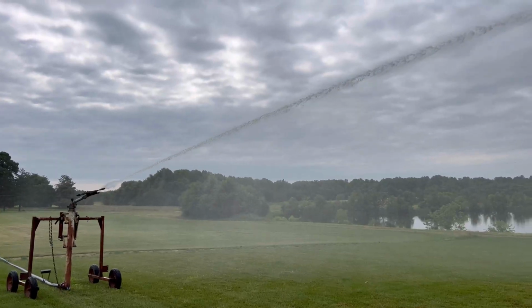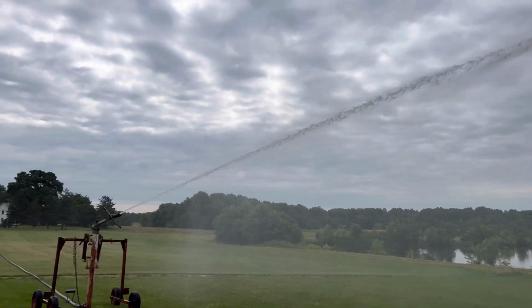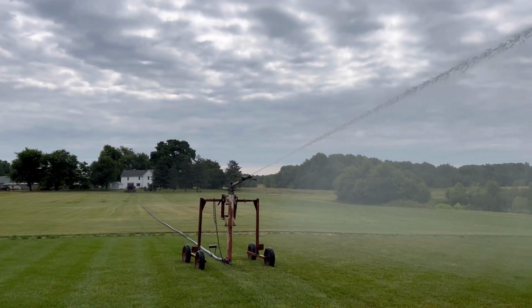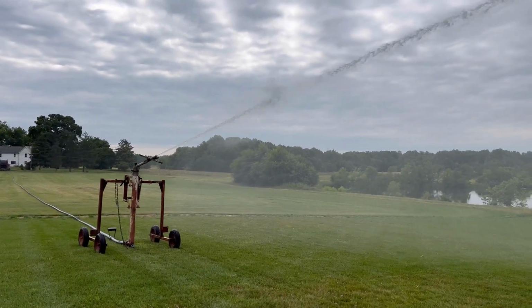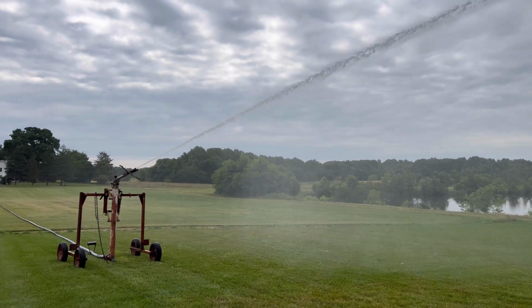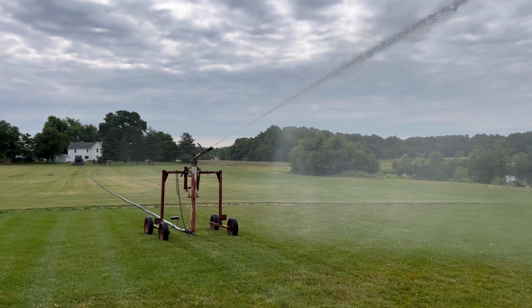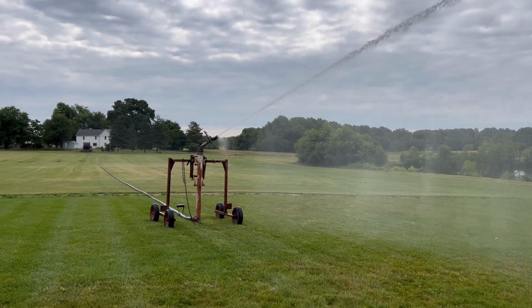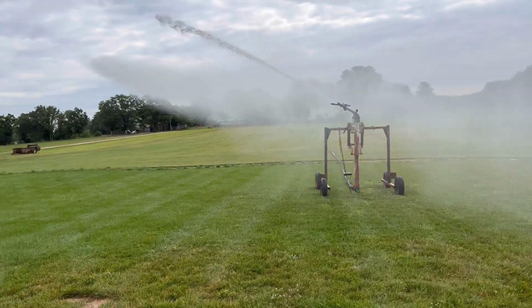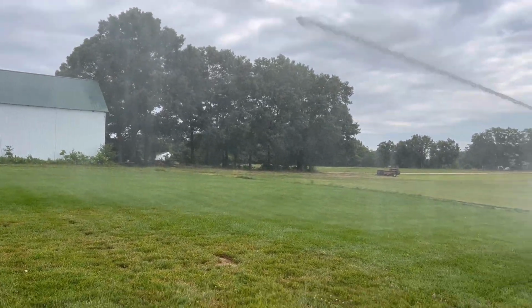Now I'm gonna try to time this and not get soaked myself, but it's about to kick all the way back and spin around going behind me. So when we were setting this up earlier, we definitely got soaked by this thing, trying to just angle it the right way. It should be kicking back any second now. Let's see. I'm gonna have to run to my right. Here it goes. I'm gonna get soaked here in a second by this falling water that's still coming at me.